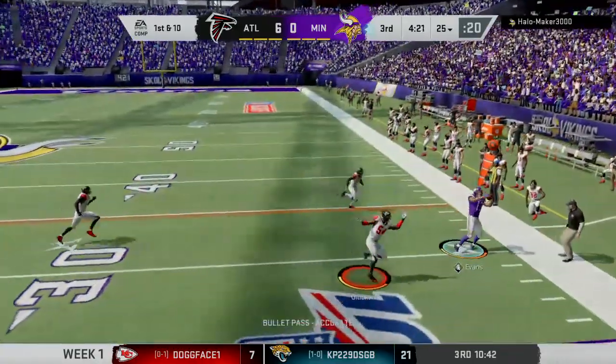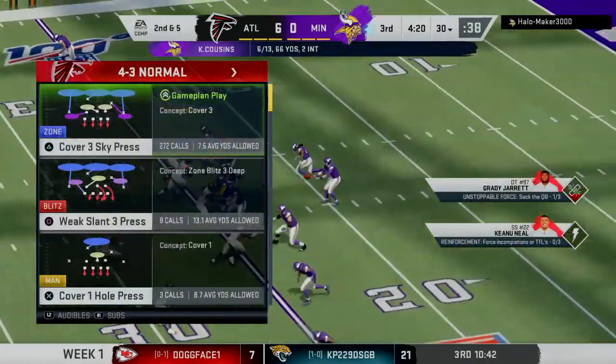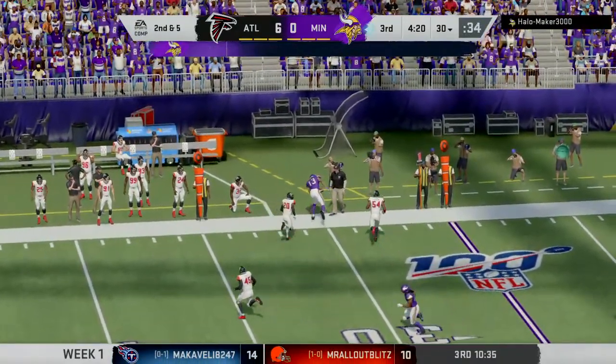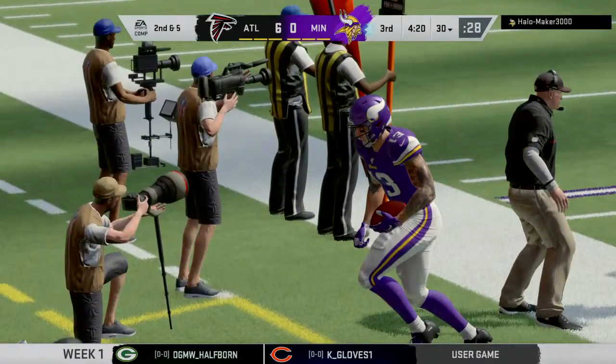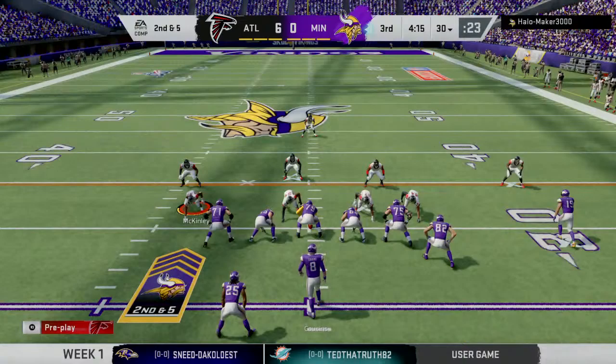Cousins on first down. He finds his target. It's Evans, and he's able to get this one up to his 30 before he's out of bounds. 5 yards on the catch there. Brings up second down. Ball on the 30. They'll come up with a 2nd and 5.